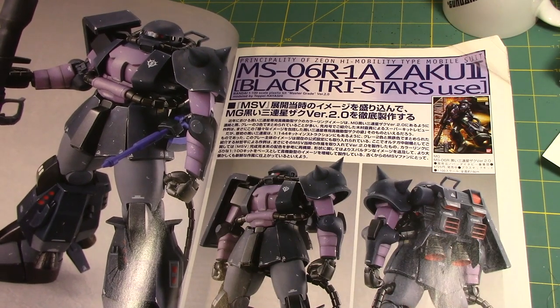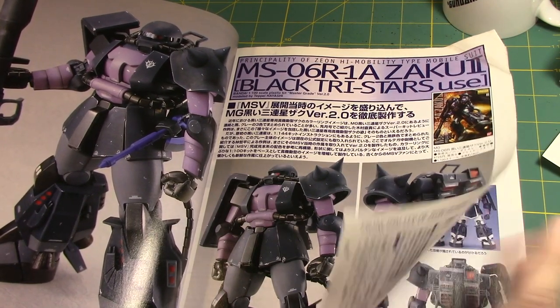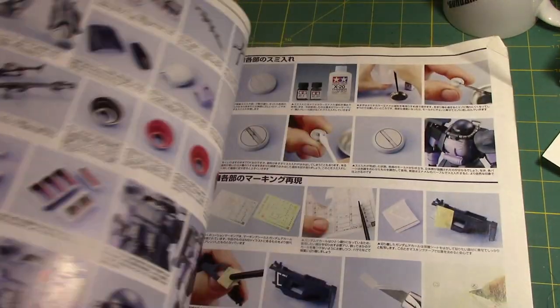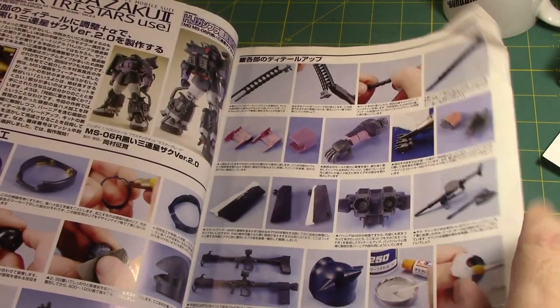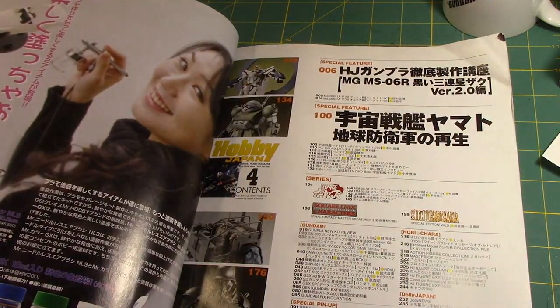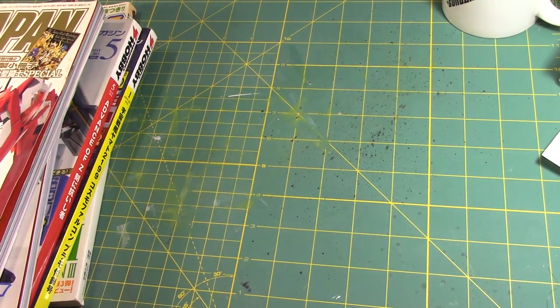Black Tristar. That's actually pretty nice. I was never a big fan of the color pattern of the Black Tristar, for whatever reason. But here in a few pages, you can use the features to make it your own, make it a little bit better, and whatnot. Alright, so that completes that.